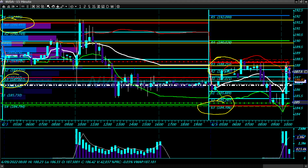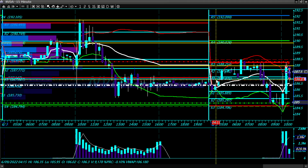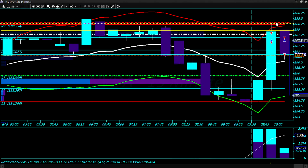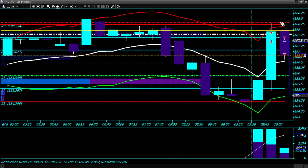Alright, so the trade is moving in profit now. So that's why I use the Mama Bear strategy. So we have the R3 rejection right here. Well, let me make this bigger. Hold on. Right, so we have R3 up here. That's R3 right there.